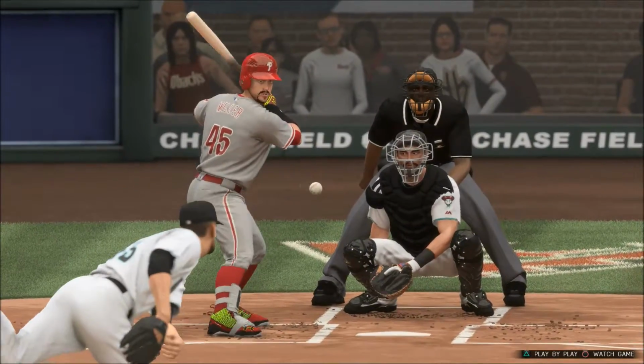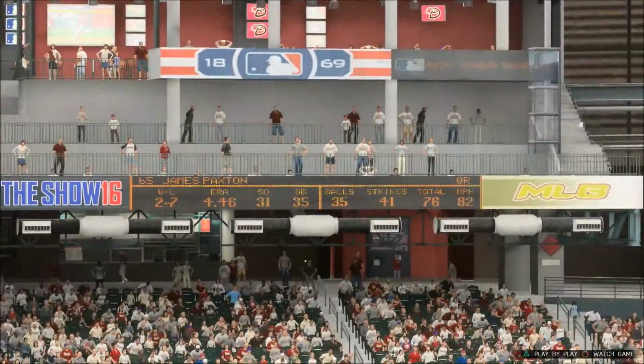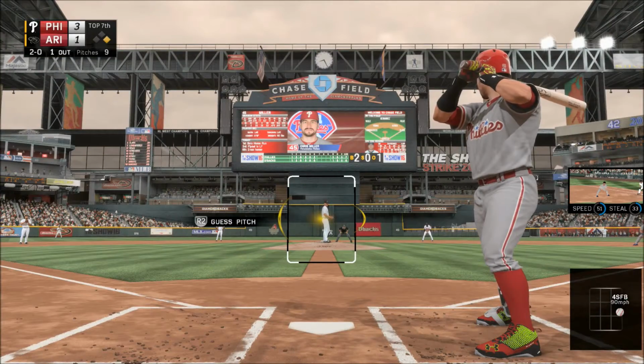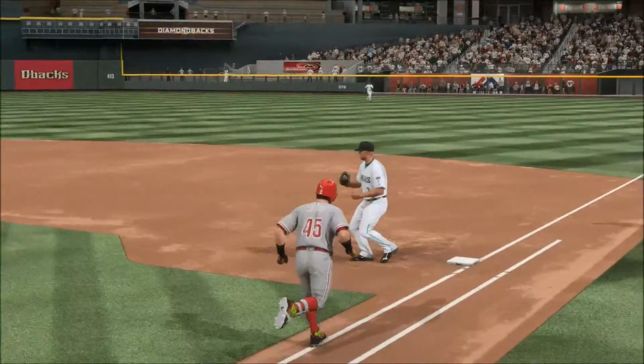Well, it seems to me like we've seen this before. His second home run of the ball game, and it would seem to me that he hit that one harder than he did the last one, so he's definitely locked in. Chris Miller. Got a fastball count, and we got a good fastball hitter. That might spell some trouble if he indeed gets one out over the plate.